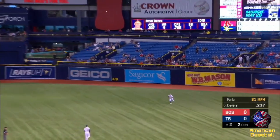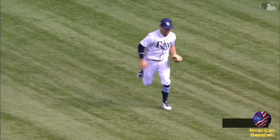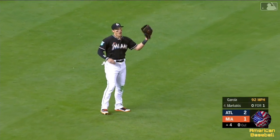Little looper into shallow right. Here comes Field. He got it. Nice sliding catch by Johnny Field. That takes care of tonight's ball game. Markakis out to left. Dietrich in, sliding, and makes the catch.